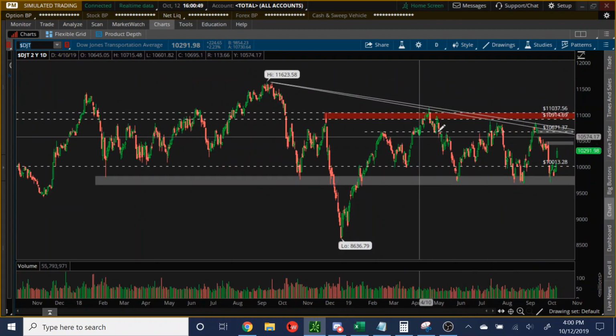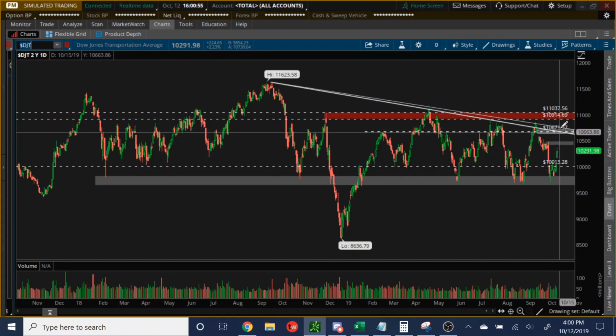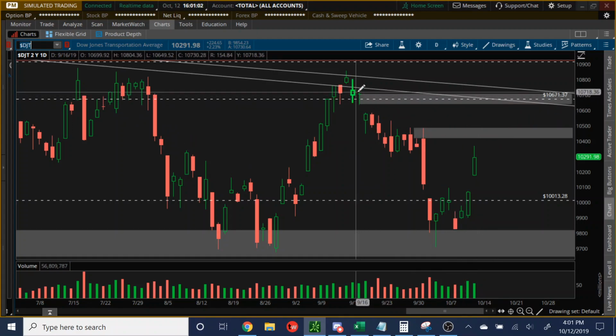This doesn't really have a lot of room on the upside with these trend lines. If we did get above that, I'd be looking for the 10,600, 700 level in here to act as a strong resistance. We've got a gap up here along with an important level.